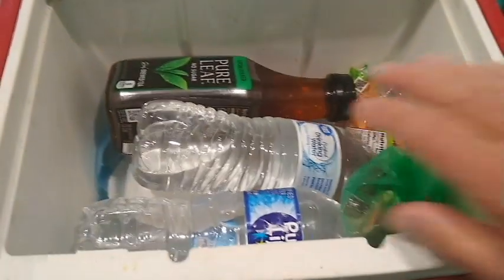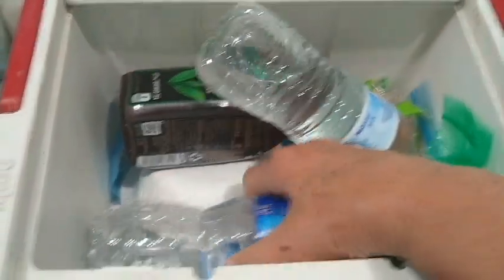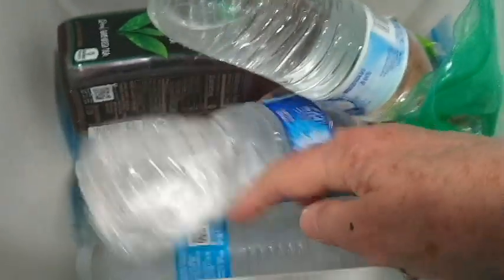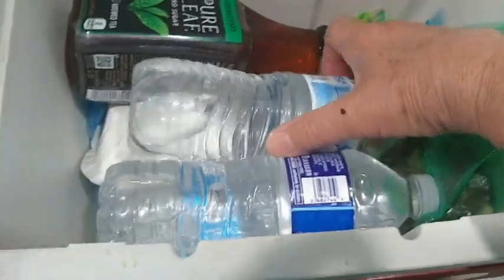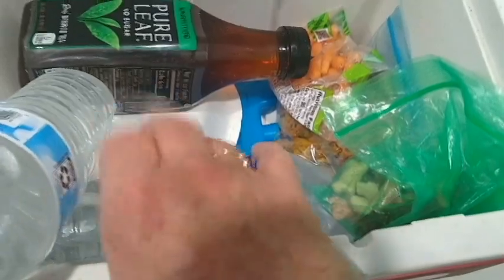I also have this little ice chest, which has more water, some tea for me. And I always freeze a bottle of water. That bottle of water is frozen under there. And I also have a blue icy that my daughter gave me. You can see that blue thing right there.